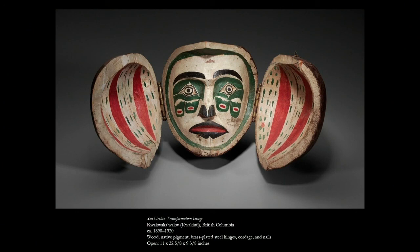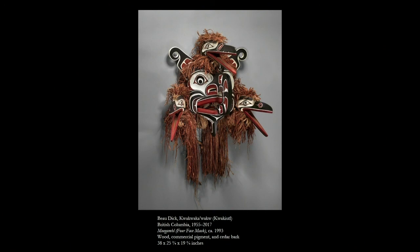And right across is another type of mask that involves transformation. And when this mask was danced, all of those different beaks would clack and carry on. And again, it has to do with the transformation of spirit, the transformation of form. And as I say, this shows up not only in sculptural works, but in painted and woven works as well.